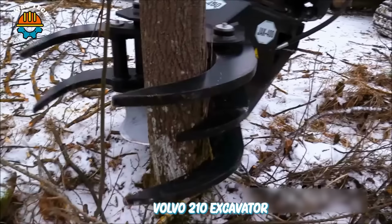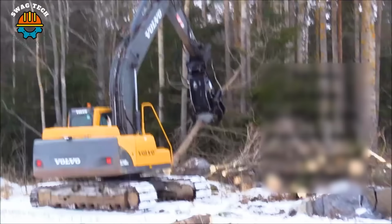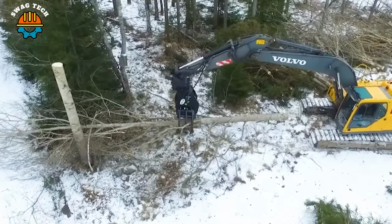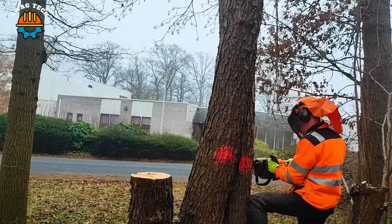The Jack 400 attachment on the Volvo 210 excavator is a power duo that redefines efficiency. This setup ensures precision and speed in forestry operations. A close-up of the wood cutting process uses an advanced design saw combined with sharp chain links.